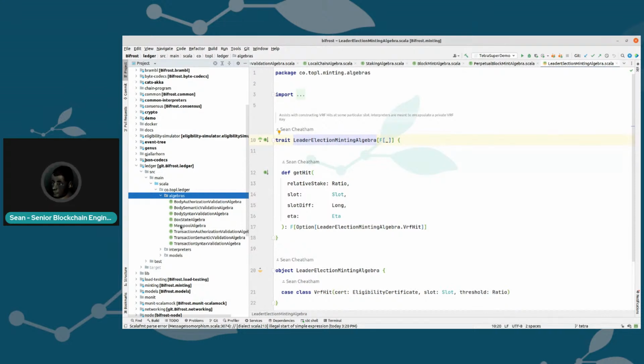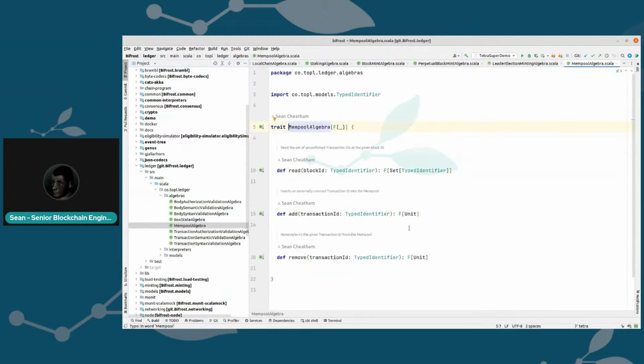In addition, there's also the mempool, and the mempool is responsible for holding onto the set of unconfirmed transaction IDs. So things that haven't quite made it onto the blockchain yet, but will hopefully in the future. They sit in this mempool. And for now, that responsibility I've defined inside of the ledger.